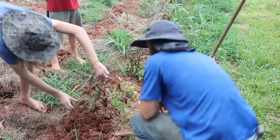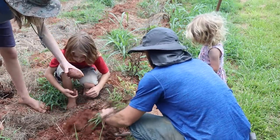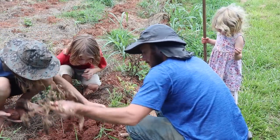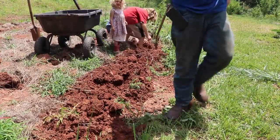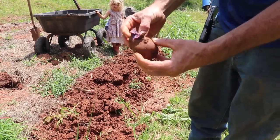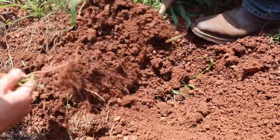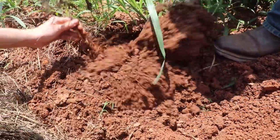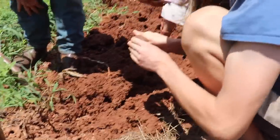This one's not working. Okay, that's a little better. That's a big one. So this potato is nice. So I just stabbed that one, but those are very purple potatoes. Real pretty. Tater. Tater. Ooh, how purple that is.